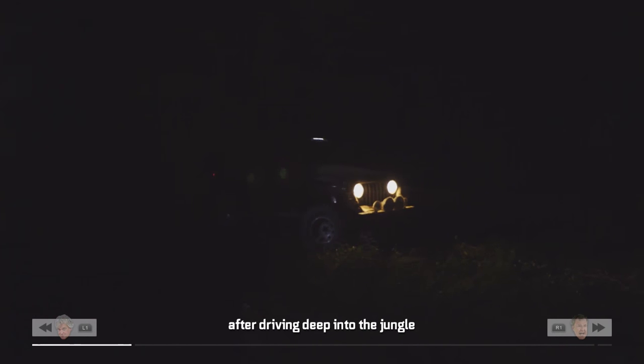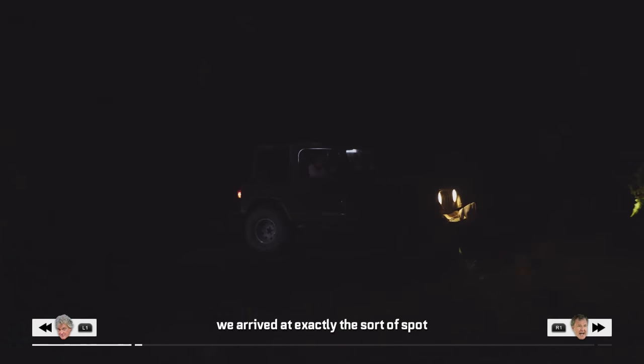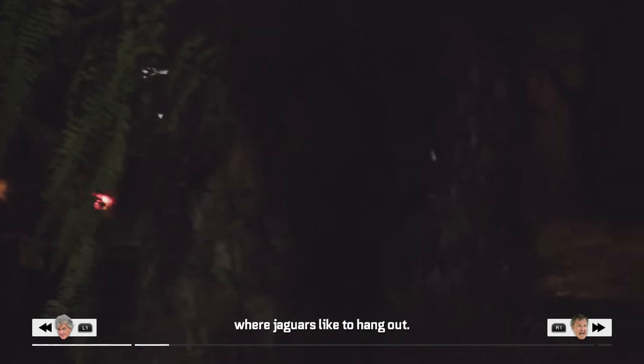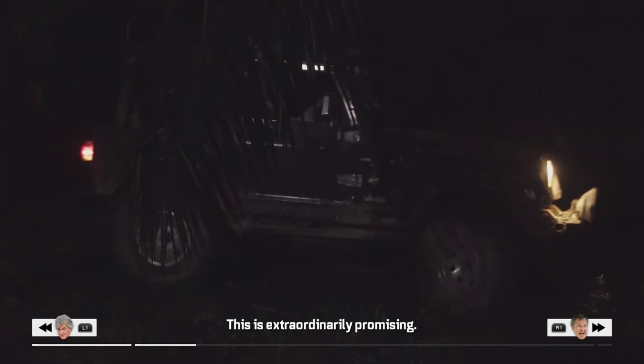Eventually, though, after driving deep into the jungle, we arrived at exactly the sort of spot where jaguars like to hang out. This is extraordinarily promising.